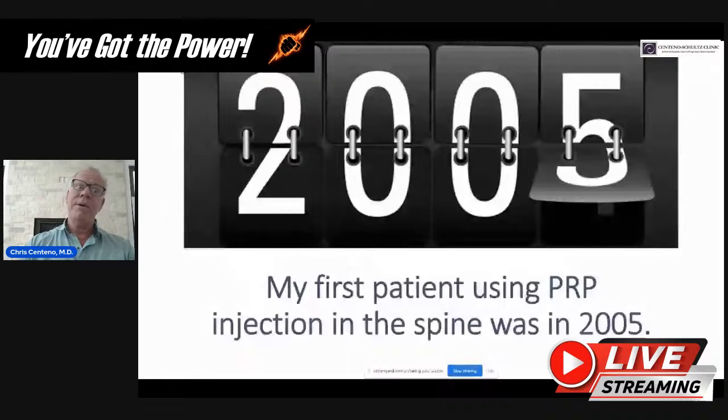And I've been doing PRP and mesenchymal stem cells in the spine for a very long time. The first case I did was 2005. So that's almost 2 decades ago. And during that time, kind of figured out what works, what doesn't work.